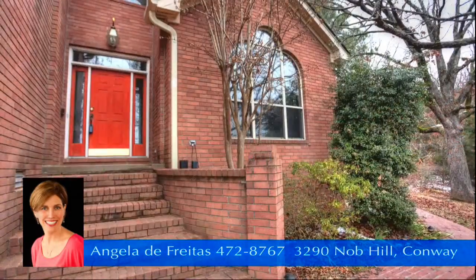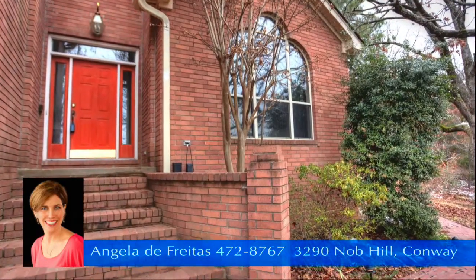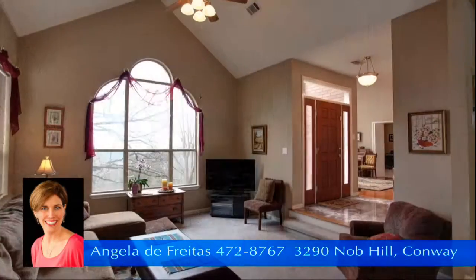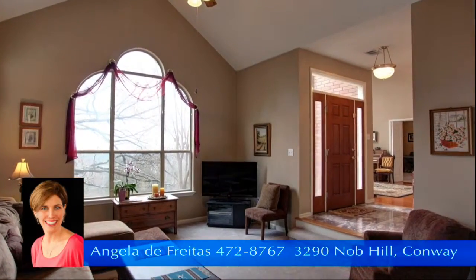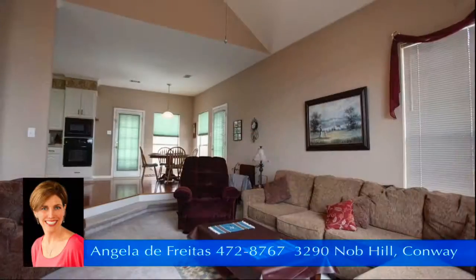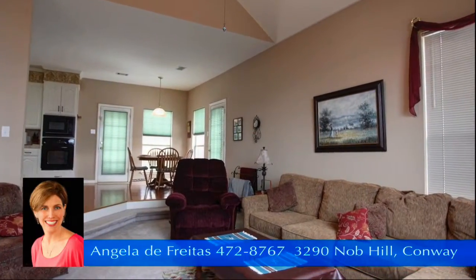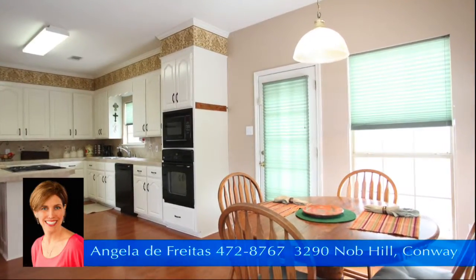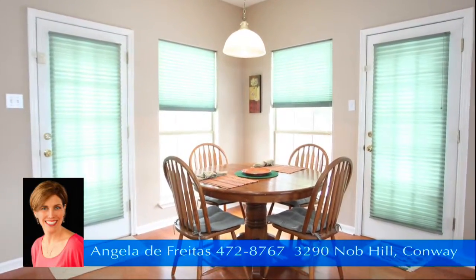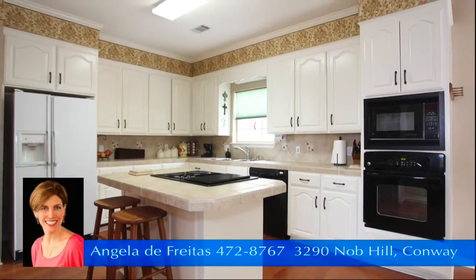This traditional home sits high above Conway in the Knob Hill subdivision with outstanding views, but only minutes away from everywhere. Enter the grand foyer with approximately 20-foot ceilings and marble flooring. The formal living room features the same tall ceilings with large windows as a focal point and has a gas log fireplace that goes through to the formal dining room.